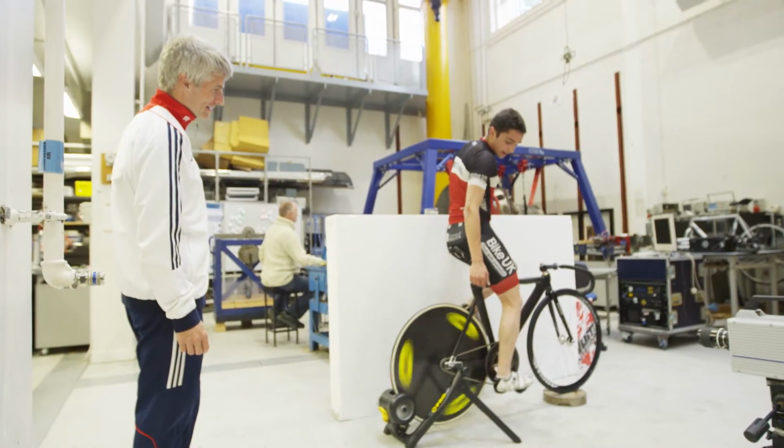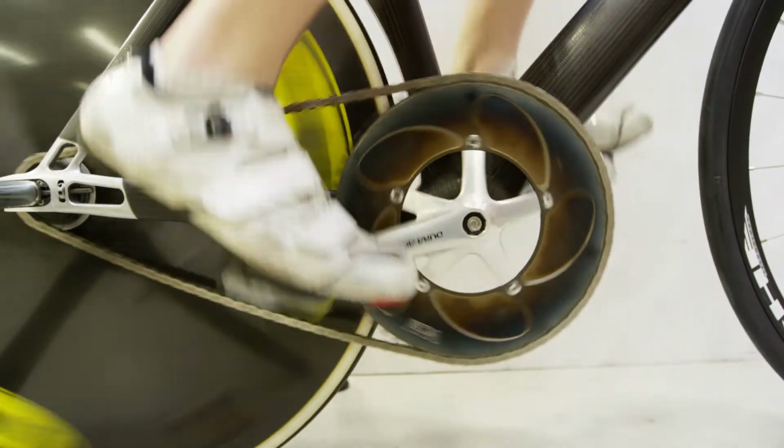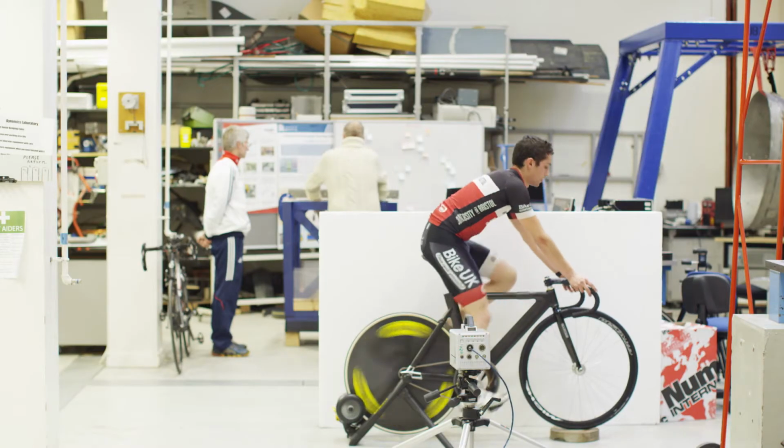And even though the power loss is very small, it can still make the difference between winning or losing an Olympic race. So it was important to maximise the efficiency so that we could get the best combination of chain and sprockets.